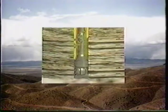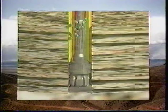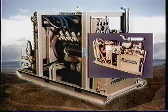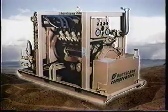To optimize the drilling operation, we must provide the drilling process with the amount of energy from compressed air to get the most work done. We can look at this process in more detail to identify the pressure losses and see how a Hurricane booster compressor can keep equipment working as designed and the drillers productive and profitable.